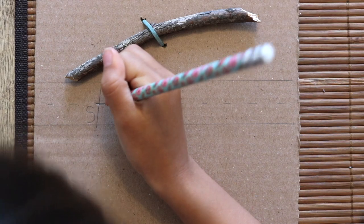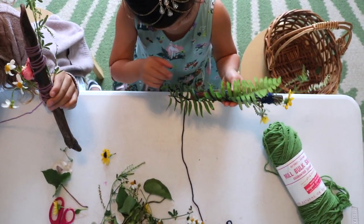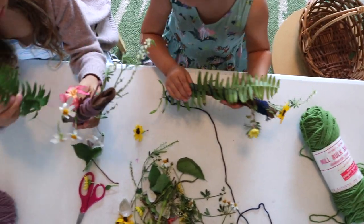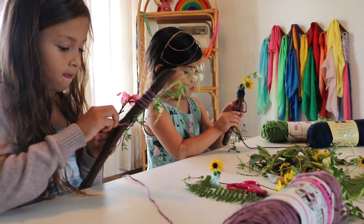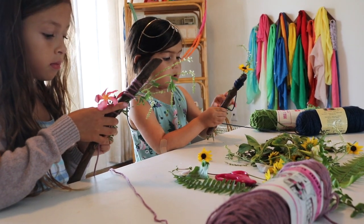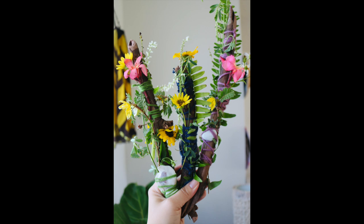But one of our favorite crafts is a super simple craft that will motivate your babies to get outdoors. So collect treasures like wildflowers, twigs, interesting stones and leaves, seashells, and when you get back home, attach them to a stick with yarn and you've got yourself a treasure stick or wand.